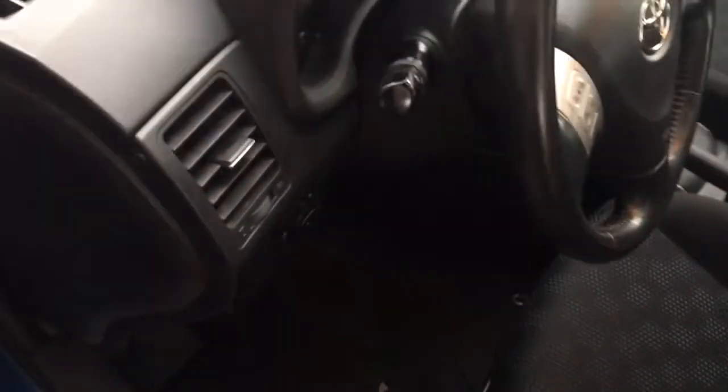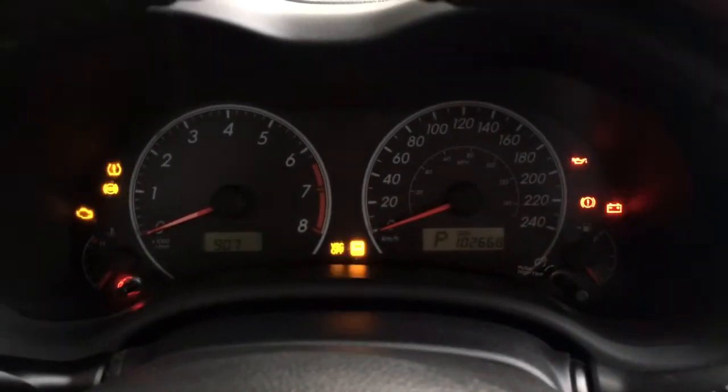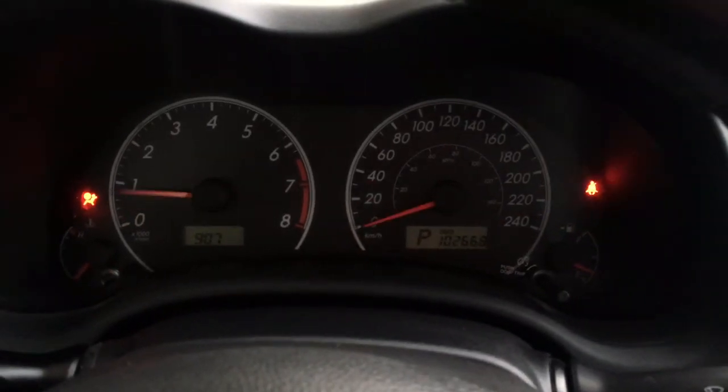So coming on in now, I'm just gonna brush the snow off my feet. Looks great in here. It's nice and clean. It smells fantastic. We're gonna turn on the Corolla so you can see all the lights. We've got our tire pressure monitoring, ABS brakes, and traction control.